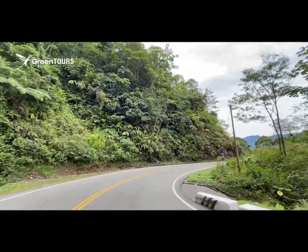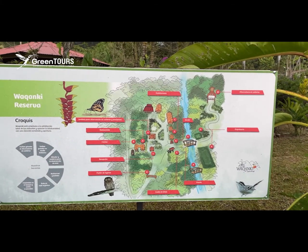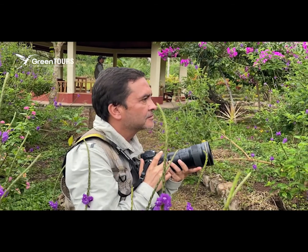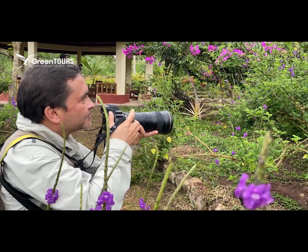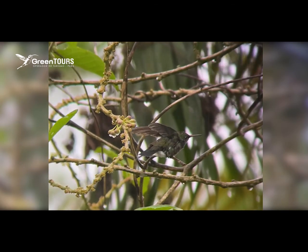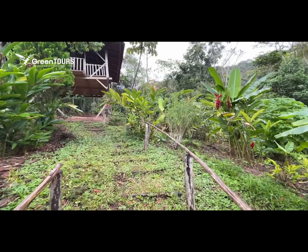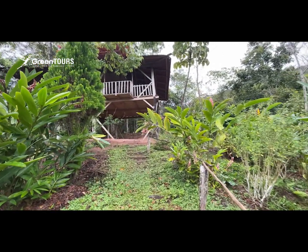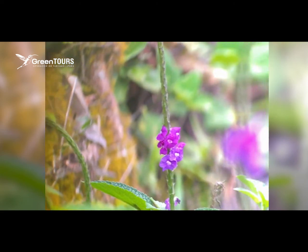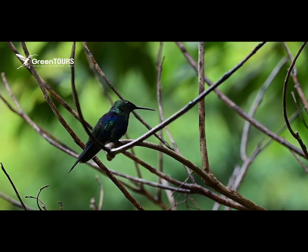Cordillera Escalera is nice, but there are some other great places we visit during this tour, like the Waqanki Reserve and its hummingbird feeders, not far from the city of Mayo. Special birds here are black-throated hermit, white-chinned sapphire, golden-tailed sapphire, rufous-crested coquette, fork-tailed woodnymph, and some other 20 species of hummingbirds.